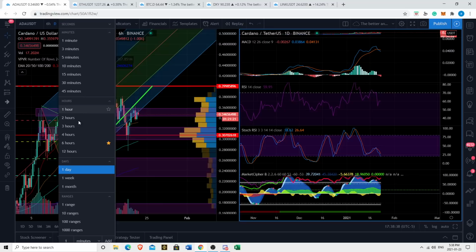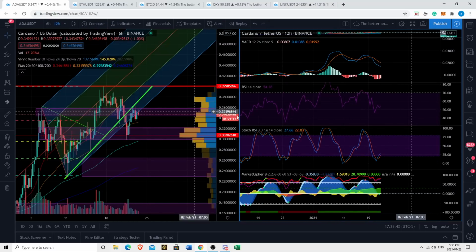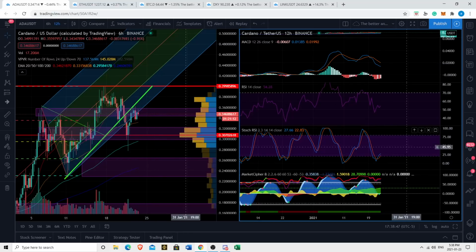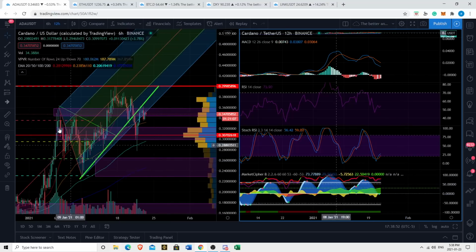Perhaps not. Let's start to take a look at the 12-hour here. And based off the 12-hour, we could be ready to have a leg up. We'll see here. MACD starting to tick up. Stochastic, bullish crossover moving up. Momentum waves, money flow on the way up. So we'll have to see how this plays out.